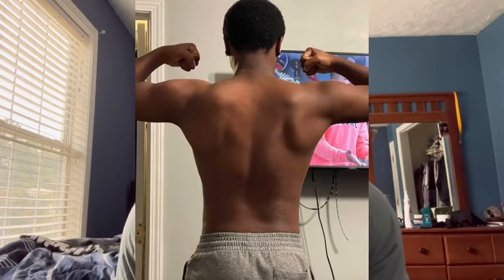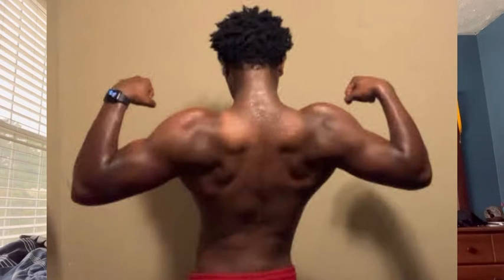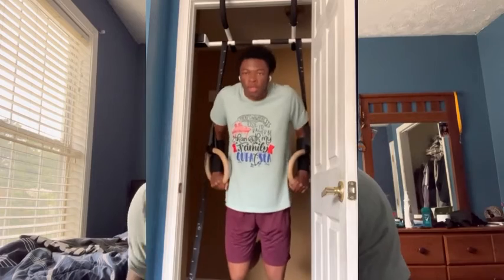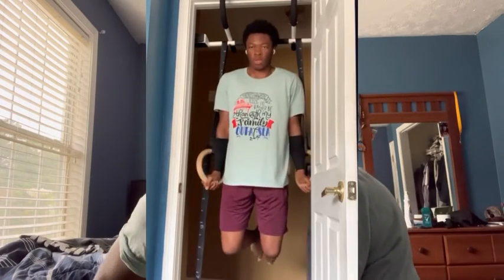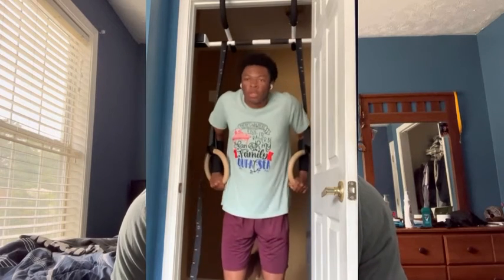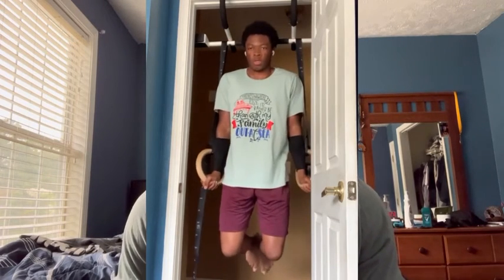This is how I look compared to my first pictures and then my latest pictures. It's been a little bit over a year, and I have gotten more equipment over time, but most of the equipment I got was more recent, in the past 2 months or so. But I've made most of my progress just by being in my room, having this doorway pull-up bar and a pair of parallettes, and later on I got gymnastics rings, and that's how I made most of my progress.